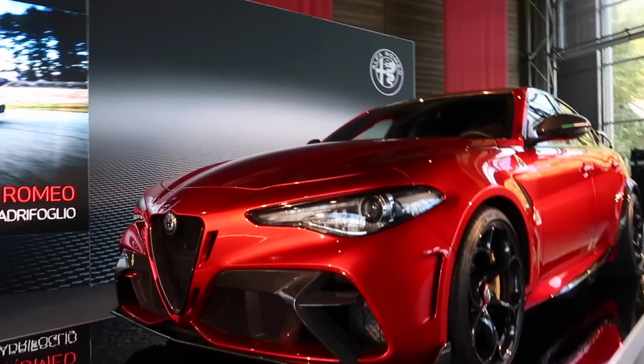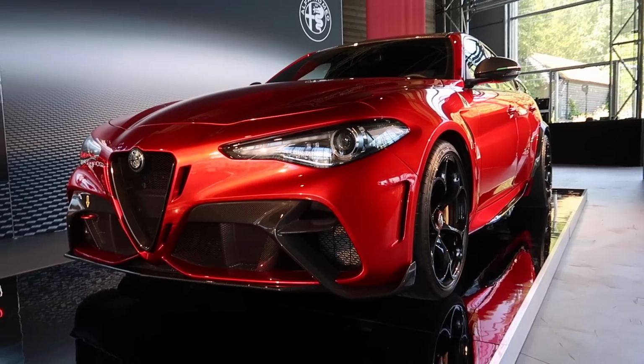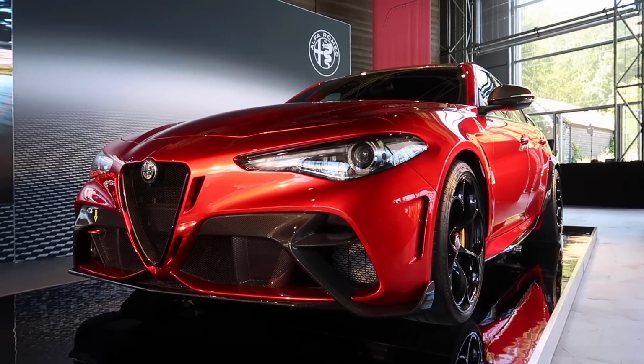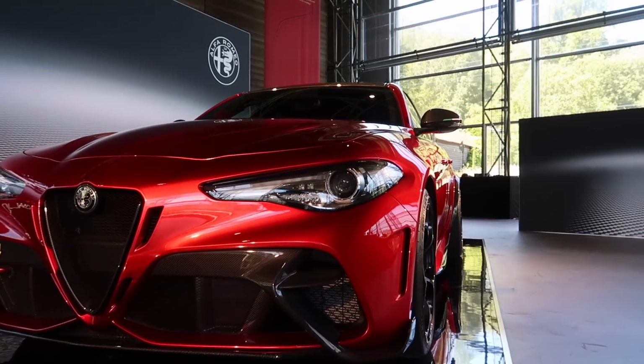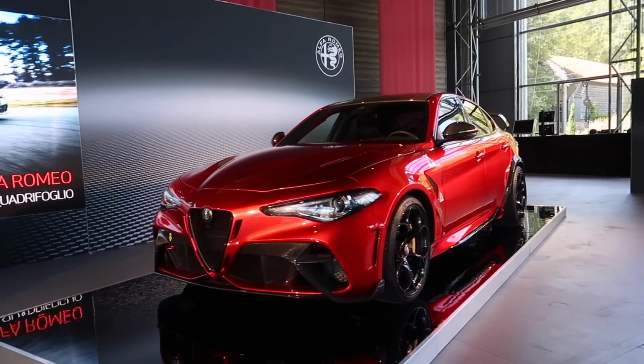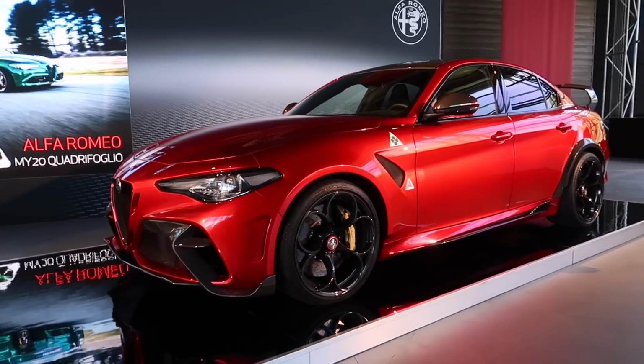Now, there is a full video on this, guys, so make sure to check it out on the channel if you haven't already. But you can see bags of carbon fibre on this. It just looks so good. We've got 50mm wider track here on this car. In terms of the power, it's 540 horsepower, so we've seen a remap put on this car, pretty much the same engine.